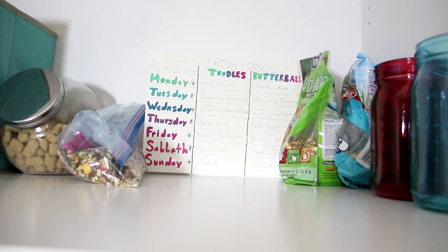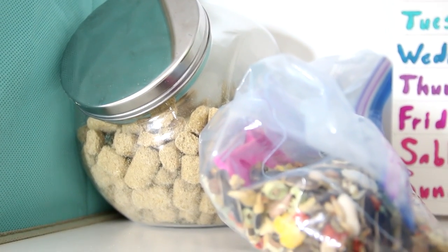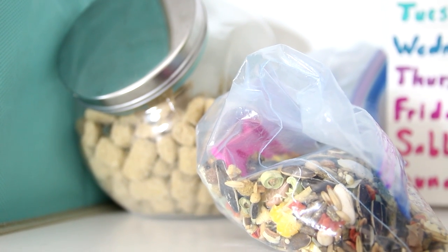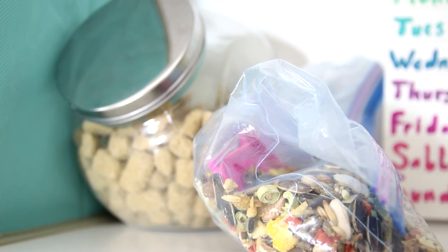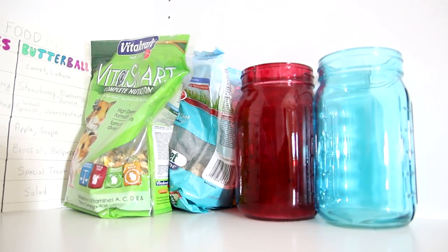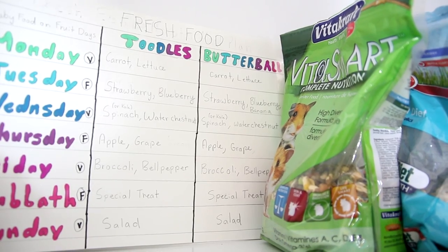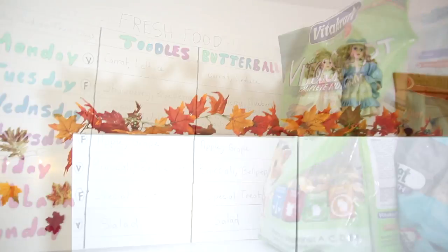I keep my hamster pellets in this jar, and my seed mix in this bag. I used to have a jar for the bag too, but my little brother broke it. It was my fault for putting it in a bad spot, but now I just keep it in a bag. On this side, I have some extra food bags and these two jars that are there for no reason. Then I have this little fresh food chart that I try to follow so they get a variety of fresh food and veggies.